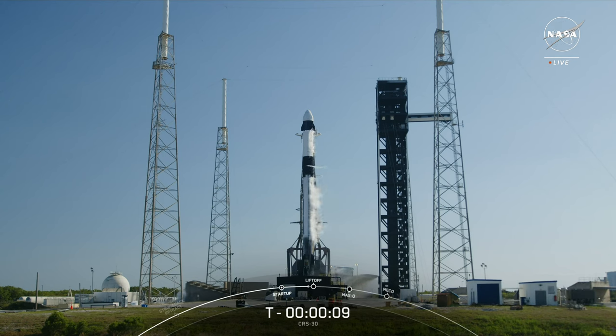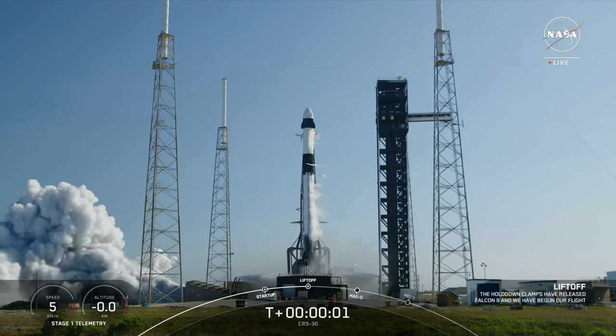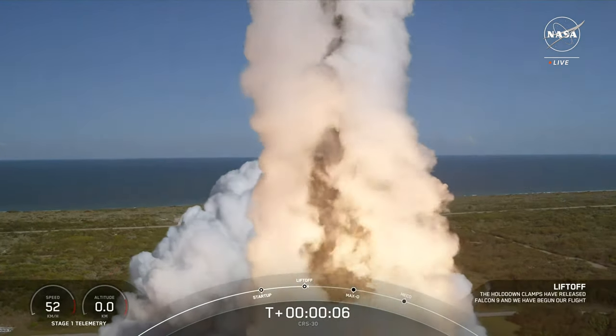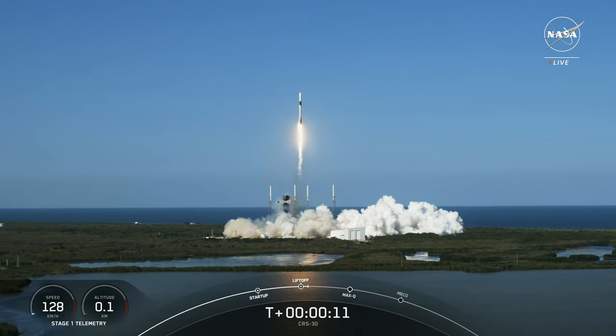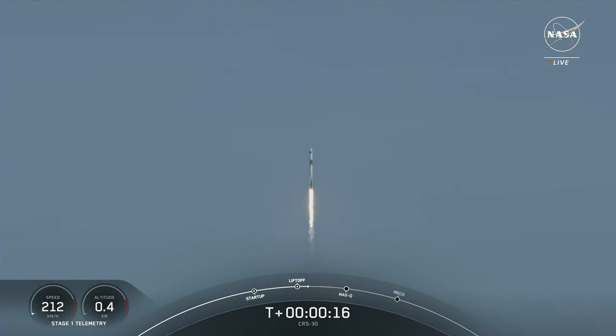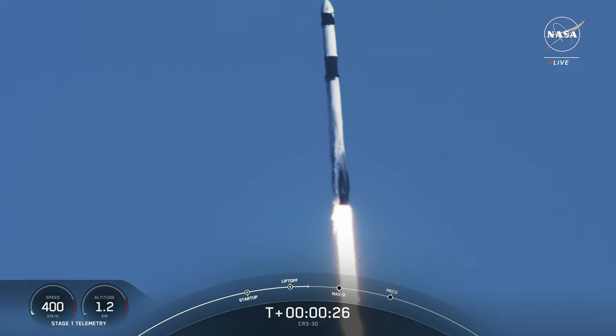T-minus 10, 9, 8, 7, 6, 5, 4, 3, 2, 1, ignition, and liftoff of a Dragon returning to Space Launch Complex 40. Time for science and cargo to take flight on NASA's SpaceX 30th Commercial Resupply Services mission. Falcon 9 at 1.7 million pounds of thrust, pitching downrange, hearing good calls of performance. Nominal trajectory as Falcon 9 and Dragon arc out to the northeast.